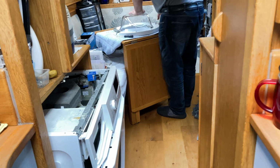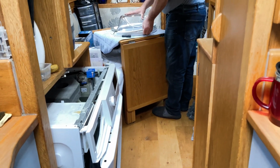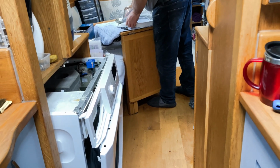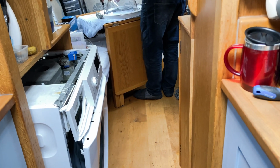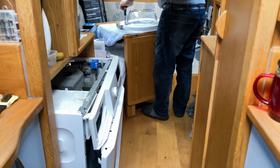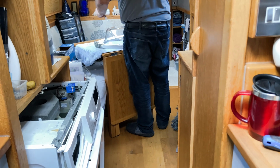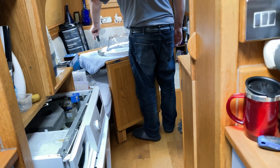Right, this is a bit late starting this video, because we thought it might be a simple job. YouTube said take the top off, take the bottom off, take the front panel off. Sounds easy. By the way, I've broken the actual door catch of the washing machine door. Nothing else is wrong. But pulling the washing machine out, it's split the water hose.